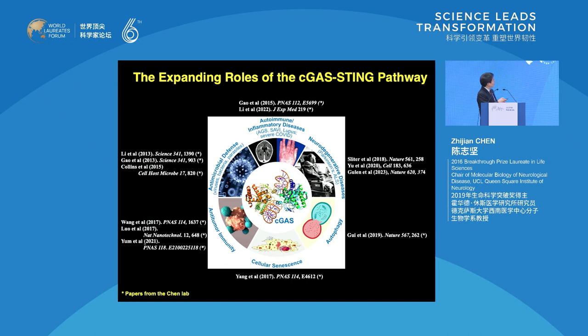And so this pathway is clearly very important for immune defense against microbial pathogens. Aberrant activation of this pathway can lead to a variety of autoimmune and inflammatory diseases such as AGS, lupus, and even severe COVID. Work from Richard Youle, Seth Masters, and Andrea Ablasser, and others has shown that activation of cGAS by mitochondrial DNA can lead to neurodegeneration, such as Parkinson's disease, ALS, and Alzheimer's disease in mouse models.